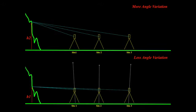Now, why do we want to do that? Well, as we minimize the angle variation due to geometry, we begin to expose the angle variation due to the gravitational vector. Some people wonder, how can we measure the gravitational vector with a telescope? Well, it's not just a telescope. It's a telescope and an inclinometer. Inside the theodolite, there's a highly accurate electrolytic inclinometer.